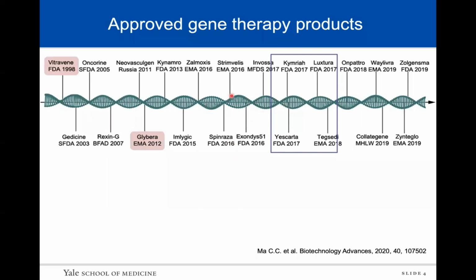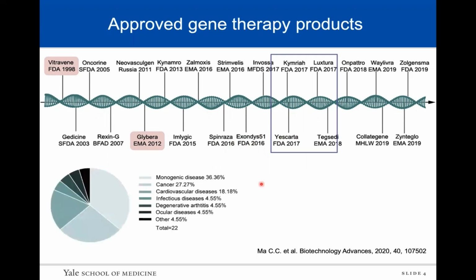This slide summarizes all the 22 gene therapy products which have been approved worldwide. And in the US, the first gene therapy product was not approved until 2017, mainly because of all the safety concerns. Among the approved gene therapy products, the majority of them were designed for treatment of monogenic diseases.